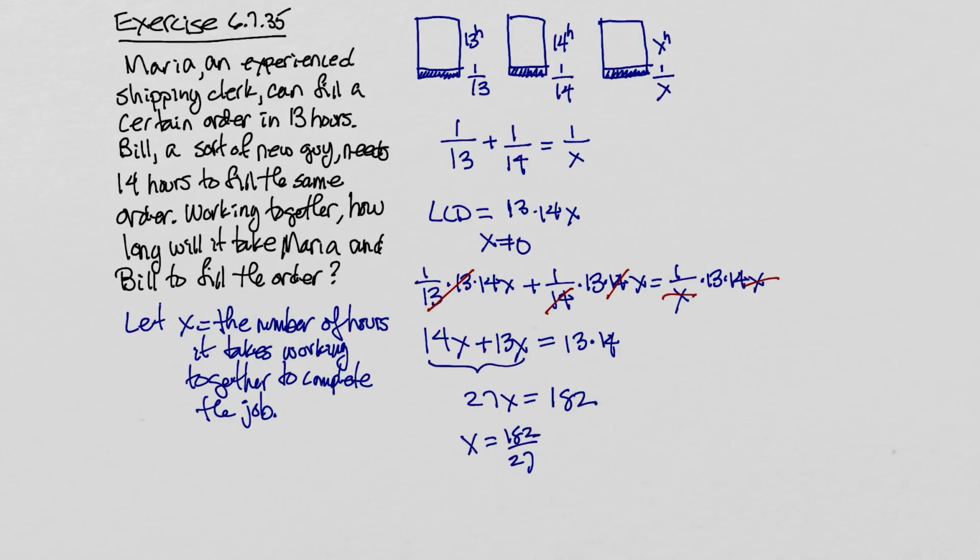And it turns out if we convert this improper fraction to a mixed number, this comes out to 6, and 6 times 27 is 162. 182 minus 162 is 20, so 20/27 hours. So we're going to conclude that working together, it takes Maria and Bill 6 and 20/27 hours to complete this job.